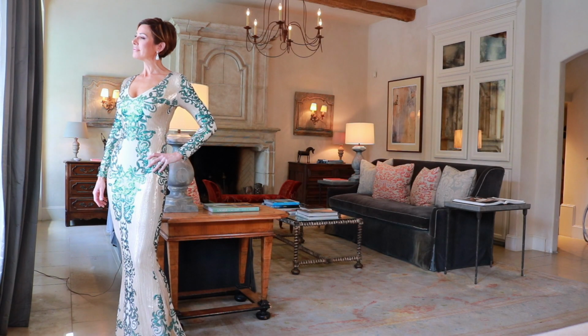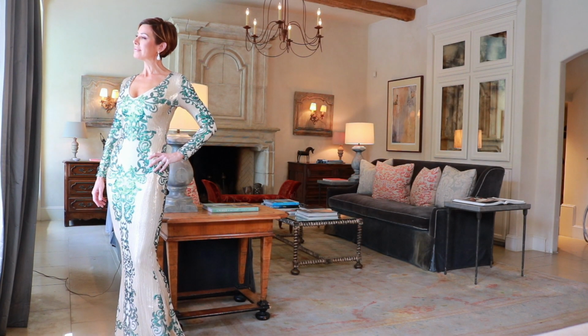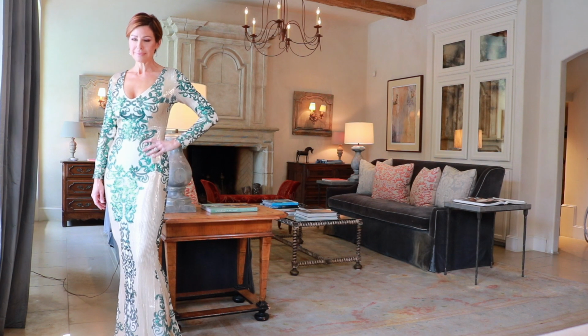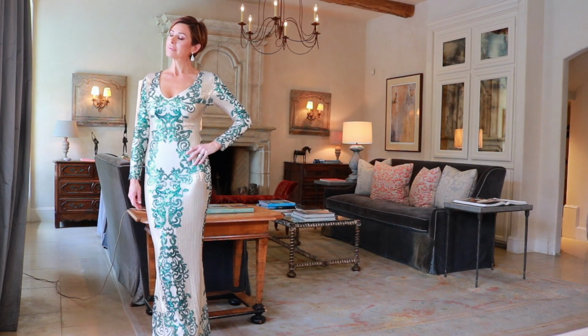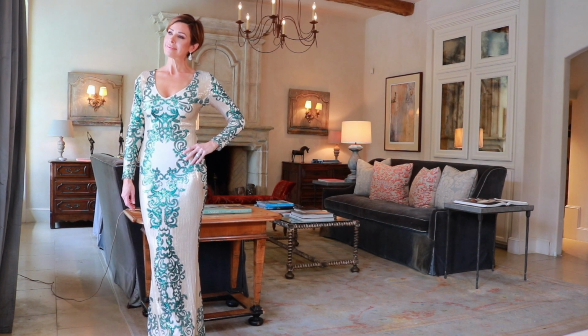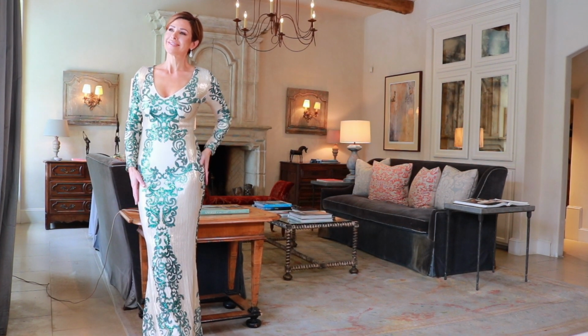I chose to accessorize it with a pair of costume earrings that I had that pick up the colors in the dress and I think give it just a little bit of a pop. But what a stunning presentation for a nighttime wedding or special event. Nobody on earth would think that you spent $55 for a dress like this. Comes in size small to extra large.